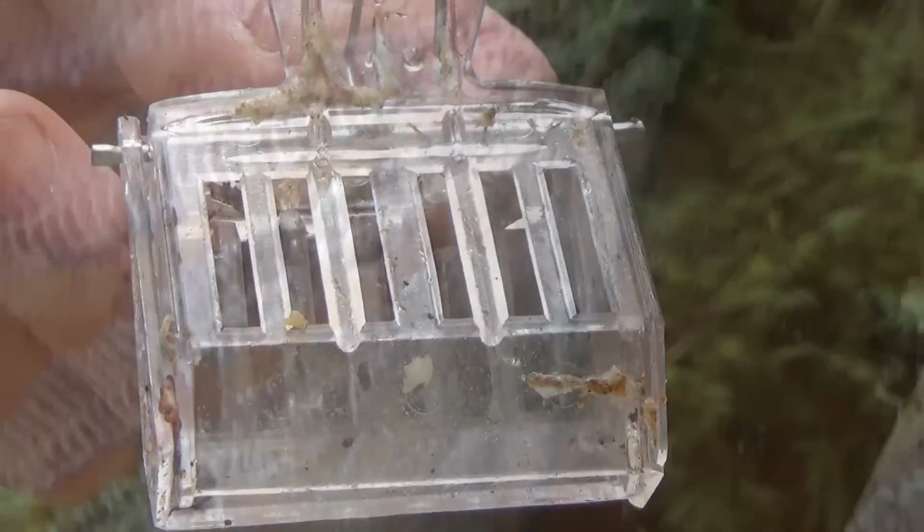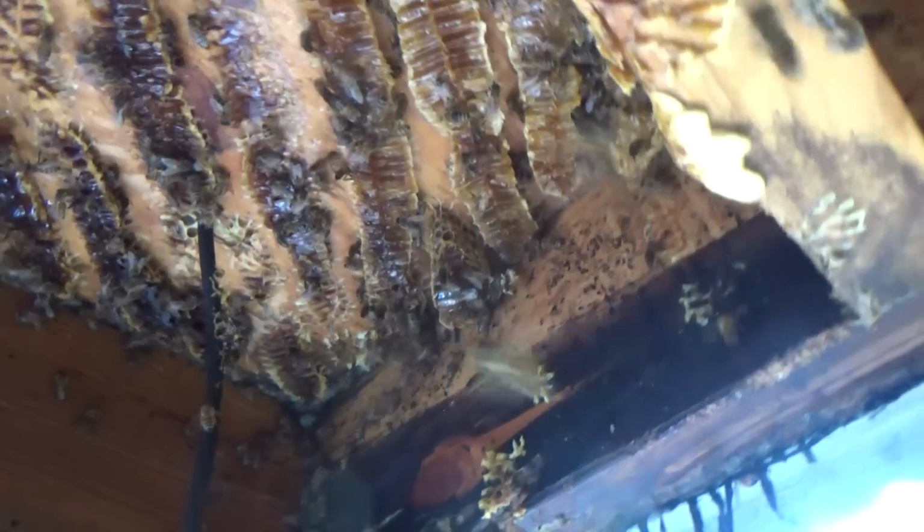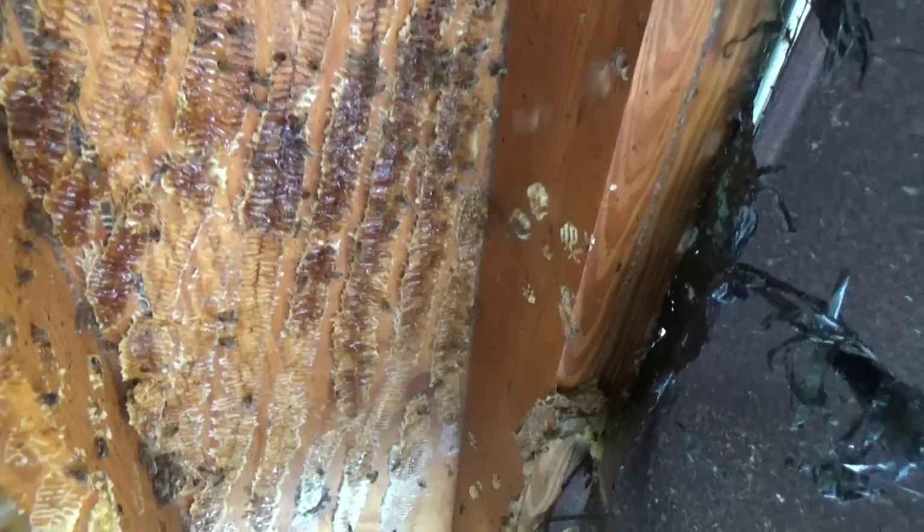Man, that is good. Now, folks, we have got this thing done. Look at that. There is so much robbing going on now. Unbelievable. And that's part of the problem about doing cutouts after the nectar flow is over, because it really just encourages the robber bees. So hopefully I'm not gonna have to do any more outside cutouts.